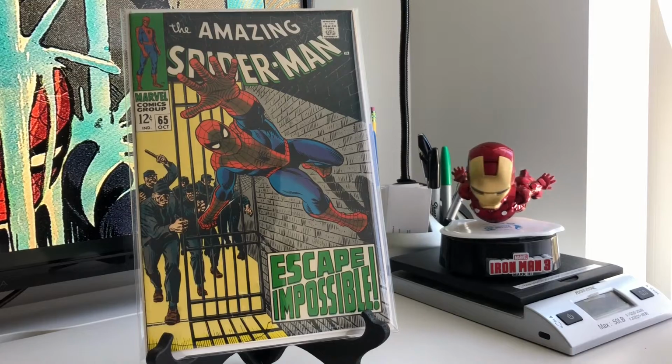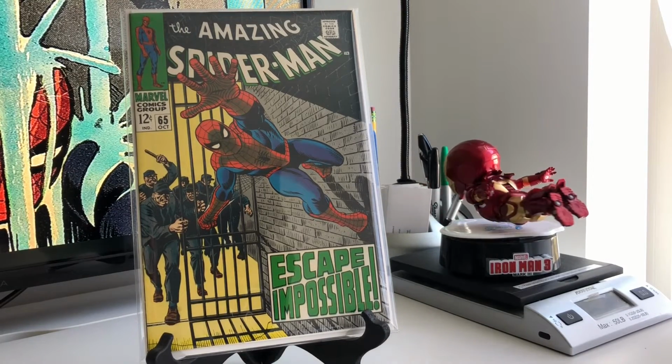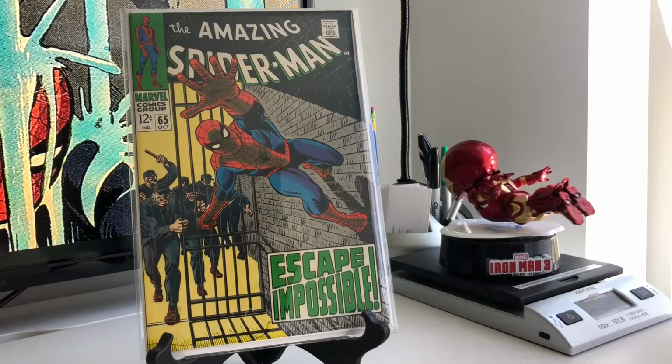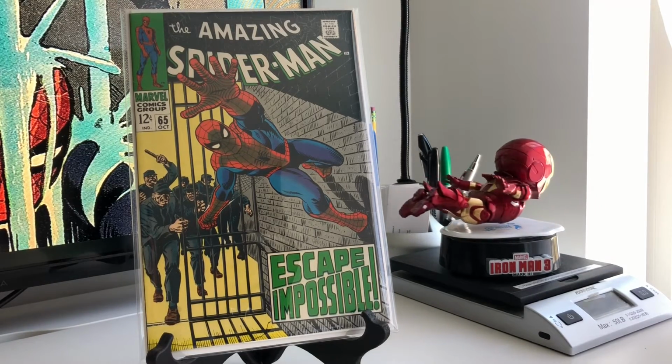And then of course there is one thing that I picked up just recently, and I'm super happy that I got this on a really great deal. And this is a modern Grail. This is one of the latest modern Grails.